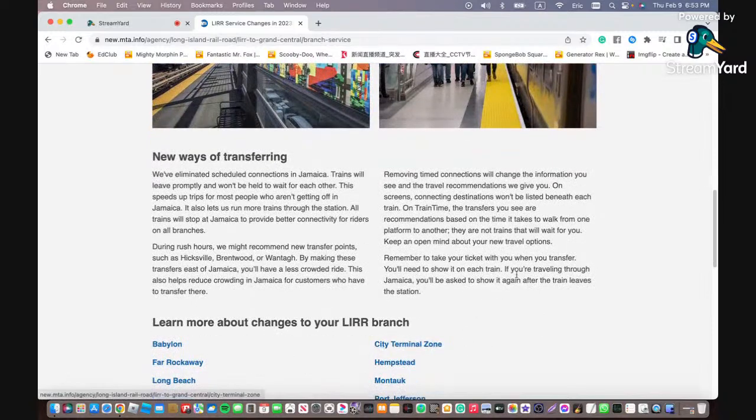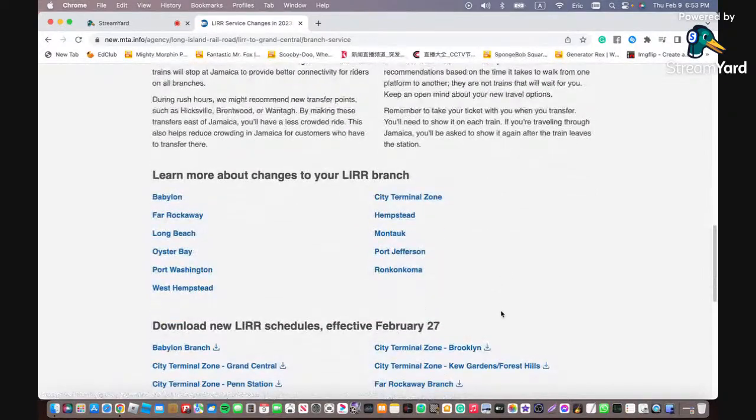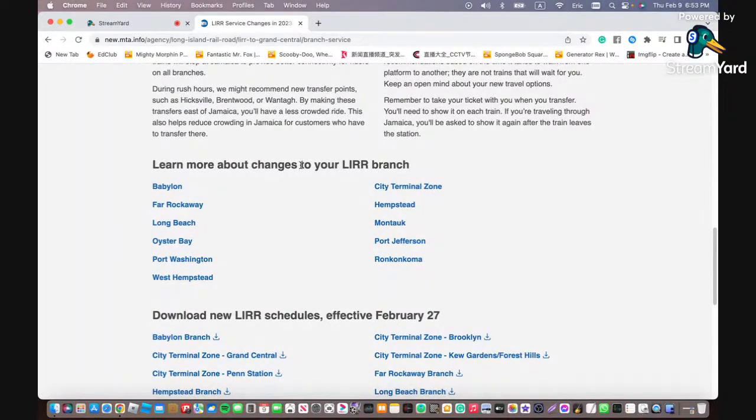So, remember to take your ticket with you when you transfer. You need to show it on each train. If you're traveling through Jamaica, you'll be asked to show it again after the train leaves the station. So, we're going to learn more about changes to everyone's LIRR branch.